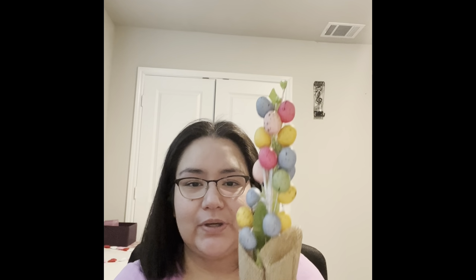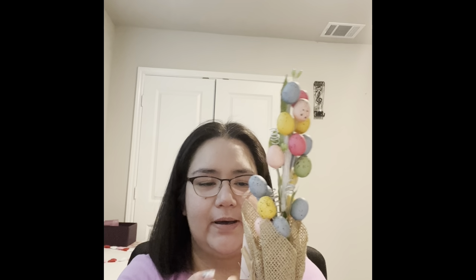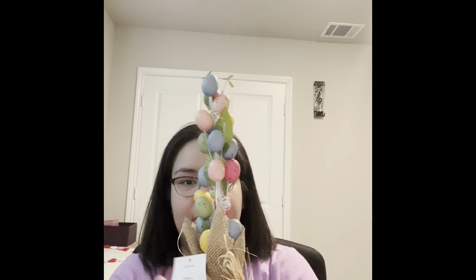It's like a little bouquet of Easter eggs with some burlap at the bottom. They're calling this an egg tree, and this egg tree was $5. And so I picked up two of those. Let's see if I can grab the other one. So each one of these was $5. Okay, so I'm gonna put these bags to the side.